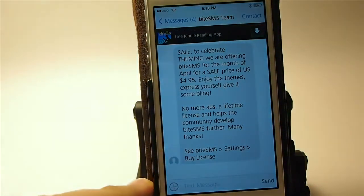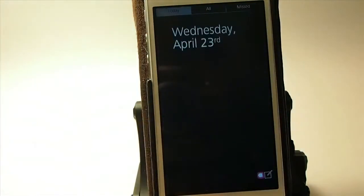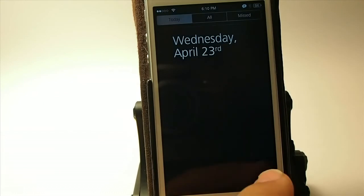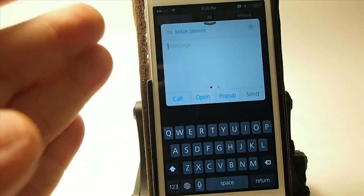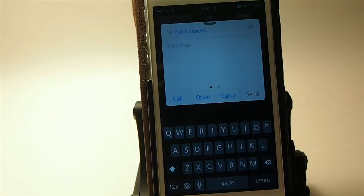Inside here, you got a lot more options that you can do. Like if you were on the lock screen and you have your notification screen pulled down, right down here in the bottom right hand corner, you see you got a little button or icon there. If you just tap that, it'll open up your Byte SMS features, and you can send a message. You can do whatever you need to do from right here, and you can do quick reply and compose. And it's just a cool tweak, guys. Definitely one worth checking out.